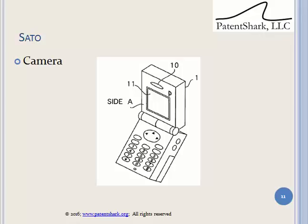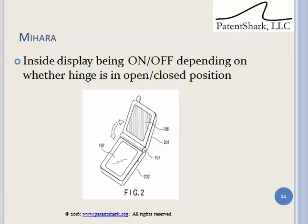Now, let's also look at the second rejection. In the second rejection, the examiner rejected a set of dependent claims only, those being claims 10 and 11. Specifically, the examiner applied the combination of Cheng and Mihara to reject the claims. The examiner stated that Cheng does not teach an element or feature of claims 10 and 11.